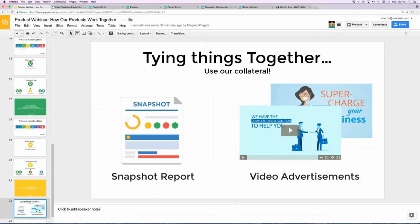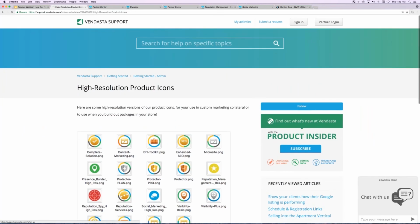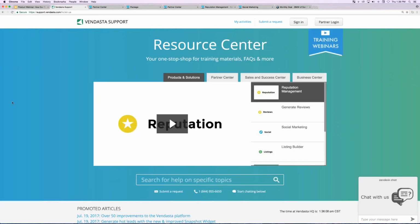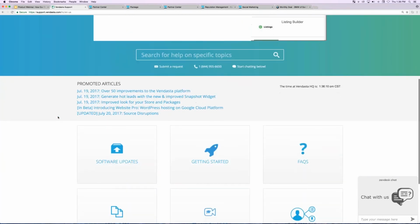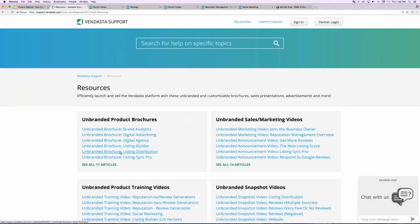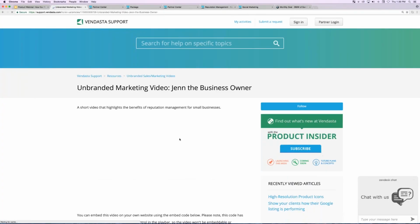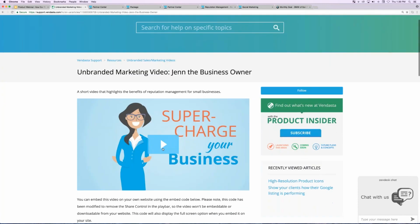And I'll just quickly point out as well, those are available in our resource center for you to download and host on your own website, or if you just want to link them from our Wistia page, that's perfectly fine as well. If you head down to resources in the bottom left-hand corner, it's just on support.vendasta.com. Unbranded sales and marketing videos. The first one you'll see on the list here, this Jen the Business Owner video. Definitely check this out if you haven't already.